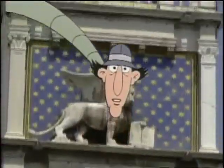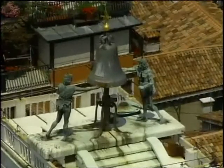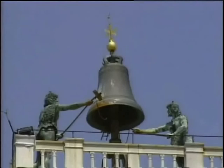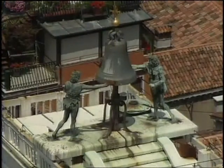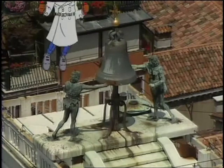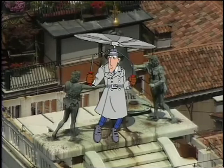Here's an Inspector Gadget field trip fact. The bell on top of the clock tower of St. Mark's Square has been struck so many times, they had to rotate it so there was a new surface to strike. That's a lot of bing-bonging in the belfry. We'll investigate as soon as I rest my gadget legs.